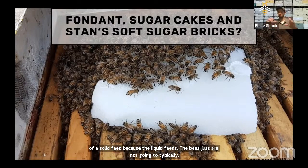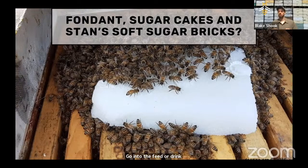They need a feed that's right on top of their winter cluster, which would be fondant, sugar cake, or Stand soft sugar bricks. Now, you can feed fondant or a sugar cake or a sugar brick. That's just pure carbohydrates, which is very helpful for bees and works. Stand soft sugar bricks are complete, and they have some protein and a lot of carbohydrates. So it's a little better for the bees. And it's kind of giving them everything they need all at once.